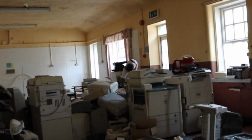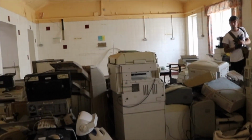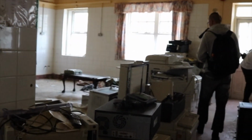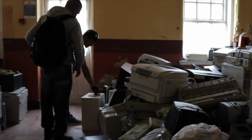Computers, printers. There's a safe. They've gone on the web. A safe? There's power in it. Yeah, I've seen it. The exit sign has lights on them, some of them. The code is 000.